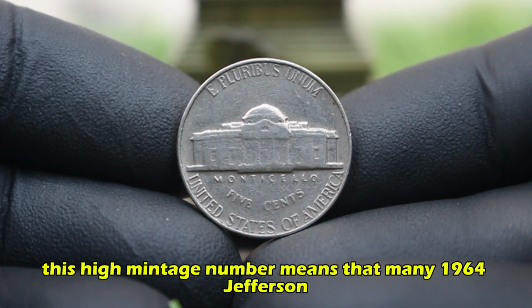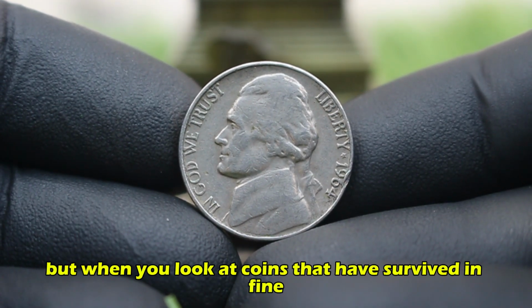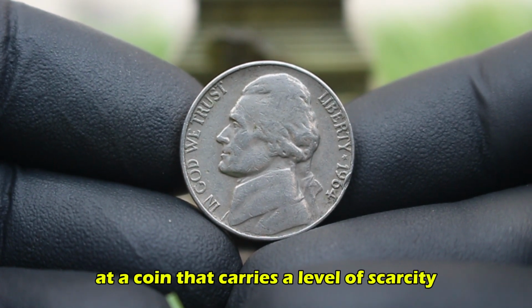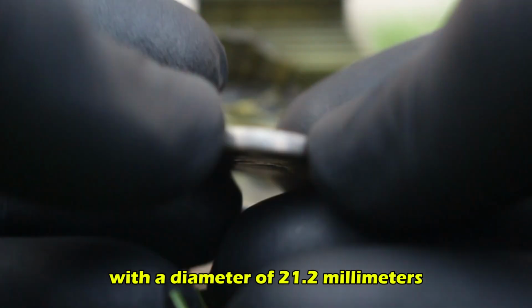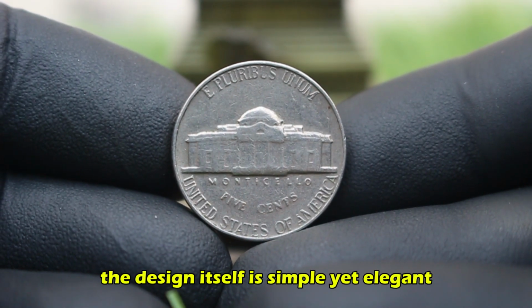This high mintage number means that many 1964 Jefferson nickels can be found in circulation. But when you look at coins that have survived in fine or extremely fine condition, you're looking at a coin that carries a level of scarcity that boosts its market value. The coin is made from a nickel-copper alloy with a diameter of 21.2 millimeters and a weight of 5 grams. The design itself is simple yet elegant.